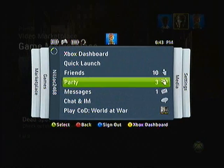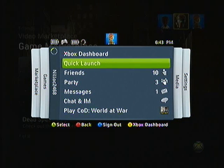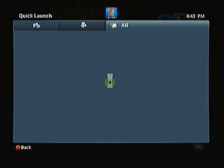Here's what you get if you press the guide button. This is probably the closest thing you're going to get to the old dashboard. From here you have quick launch, which is very cool. Quick launch, essentially you can just choose any game that's downloaded to your hard drive.